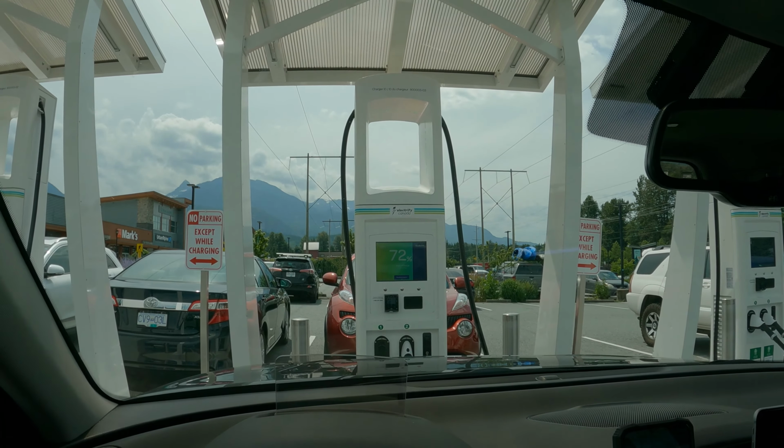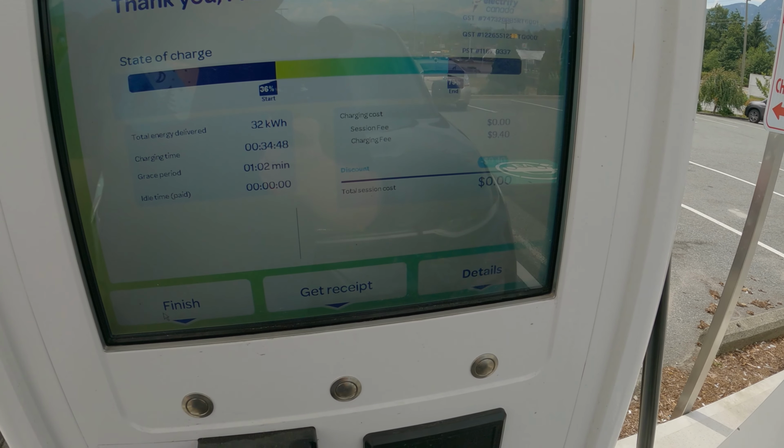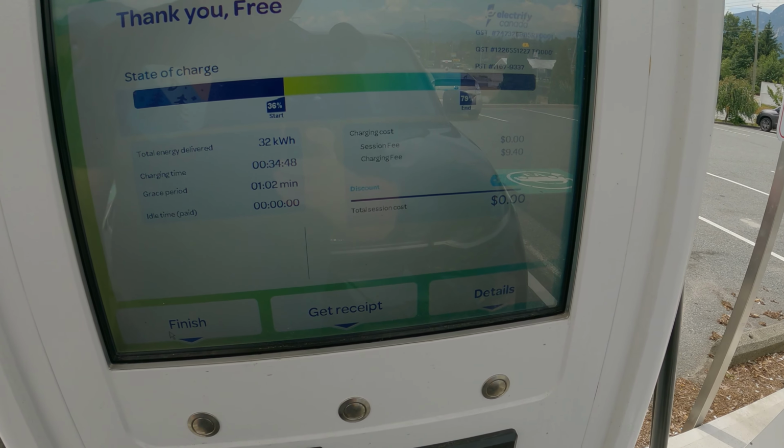So the charging time took 34 minutes 48 seconds, and we got a discount. I don't know why, so we didn't pay any money. $9.40. It was free. That's a surprise. Okay, so we didn't pay anything.